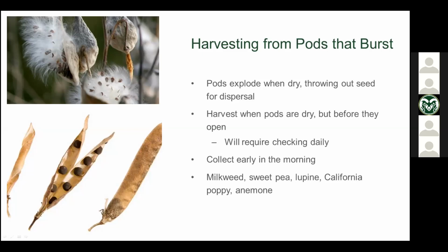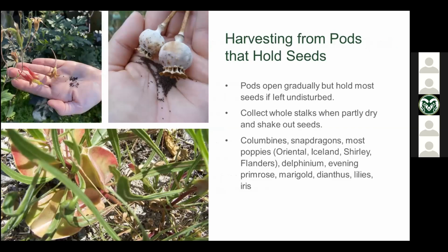You're going to collect the pods in the morning because a lot of times it's that little bit of heat and desiccation in the day that'll cause them to just pop and go. So this is like your milkweeds, your sweet pea, lupine, California poppy, anemone. And these are called dehiscent, but so you want to get them before those seeds have gone everywhere but where you want them. And then there are pods that kind of hold seeds, but they can spill. These ones are a little mushier. So basically there's definite pods. You tend to have very small seeds in these. They tend to hold the seeds in if they're undisturbed, but an animal or strong wind could essentially have all those seeds go tumbling.